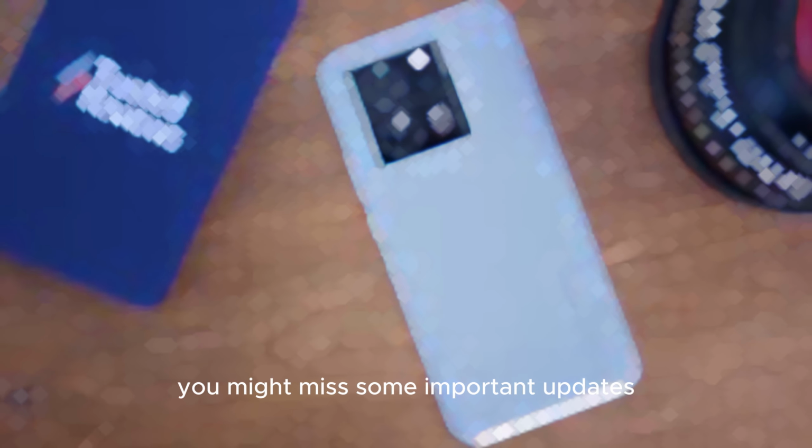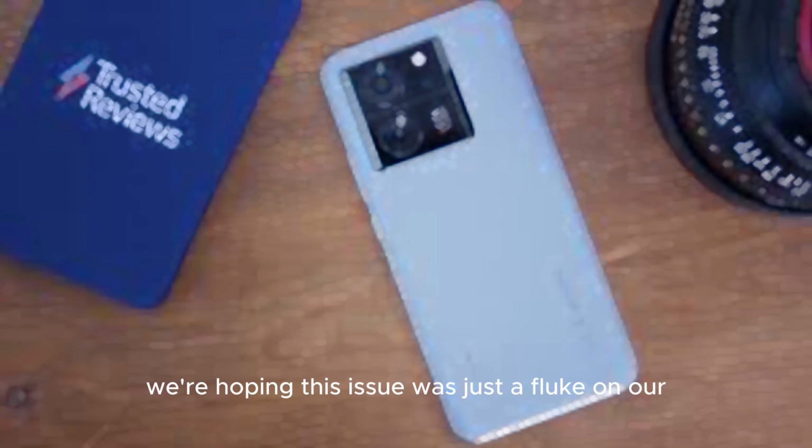If you don't realize it's happening, you might miss some important updates. We're hoping this issue was just a fluke on our European review unit, but it's something to be aware of and check immediately. Moving on to a quirk that might be a bug, the Now Playing widget.